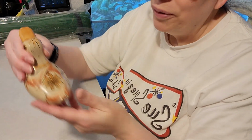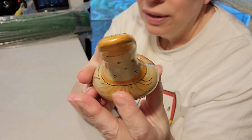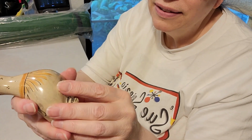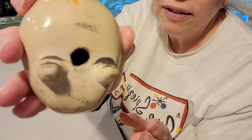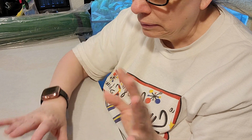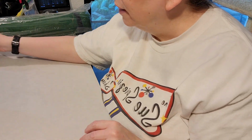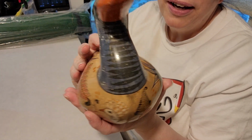And then there was another one in that same tone. This one was some kind of a bird. This one looks like a duck, and he's got little feet, so he sits upright, but he is marked. Oops. He sits upright until he doesn't. There. Then this beautiful duck.